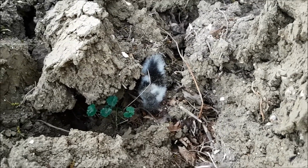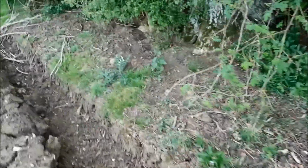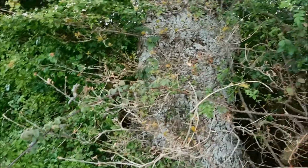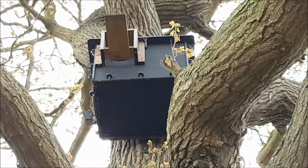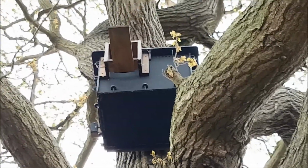Now I'm not sure whether an owl would take a rabbit. Seems a bit big, although there are some baby rabbits around at the moment. We saw loads on the way up, so it's a possibility. The other possibility is, of course, that it was actually buzzard food. There it is. All is quiet, which could be good or could be bad.